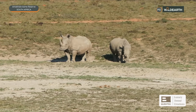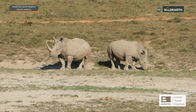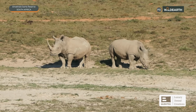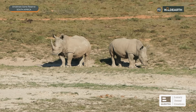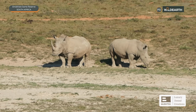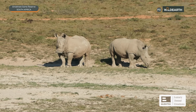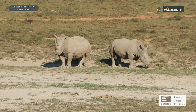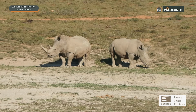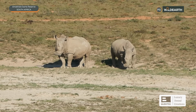Here we have officially got some off-white rhinoceroses. Their colour derived from the soil, the mud. You can see the colour of the earth where their feet are. Small water bodies nearby would have that coloration mud, and that is what leads to the colour. Many people ask white and black rhino, why are they called that? And that's got nothing to really do with their colour. They're both grey animals after a wash.